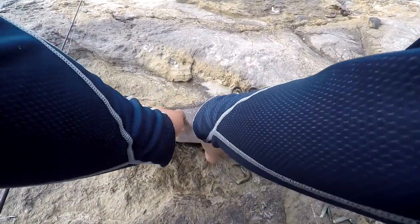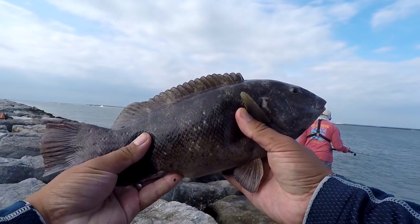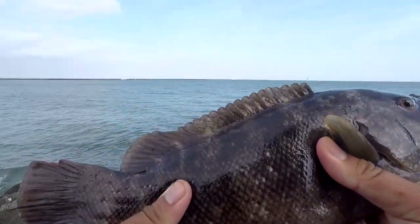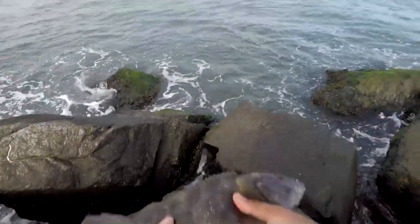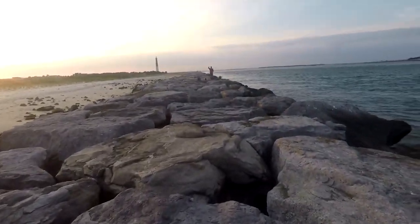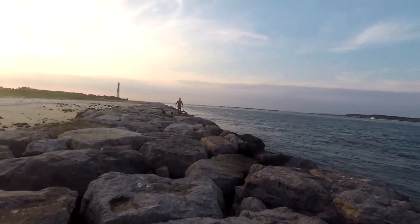Oh, this is so sad, guys. I thought this was going to be it. It's a 13 and a half, which means it is not a keeper. And therefore, it goes back. No, I want to see the size of that, because I think that's the smallest one of the day, right?